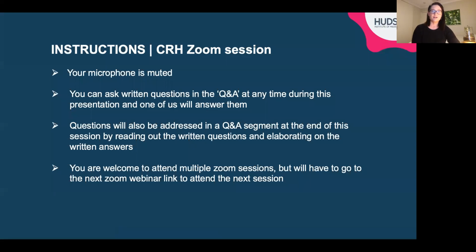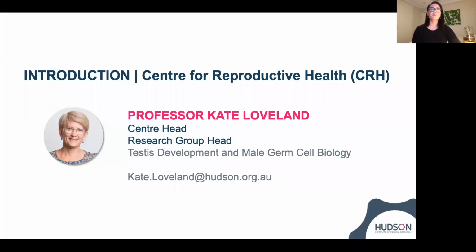Right, so we've got a great overview of our centre and its research this evening. We have our centre head coming up next, Professor Kate Loveland, who will tell you all about who we are, our research, and why we think reproductive health is so important. Then we'll have Minni and Patrick to discuss some of the technologies and the models that we use in our centre and show you some lovely pictures from our students. And then we'll have some information from Ruby and Mark about student life at the Hudson and how to actually sign up for honours. And then we'll finish with the Q&A session. So next up we have Kate.